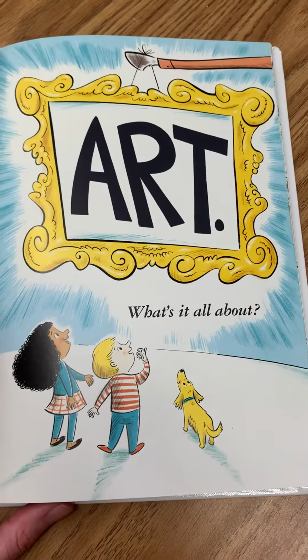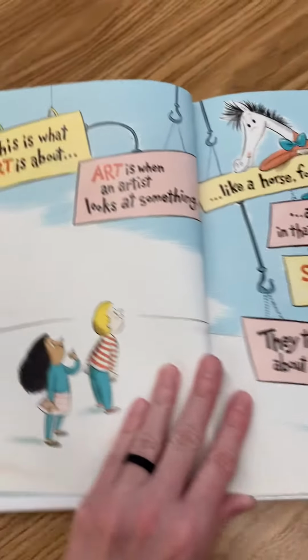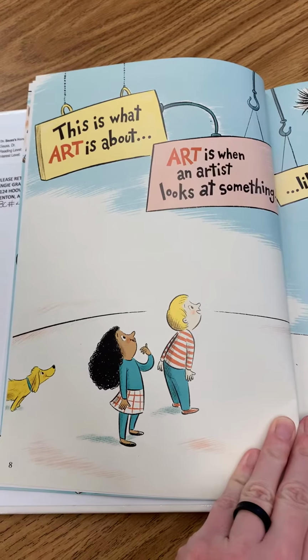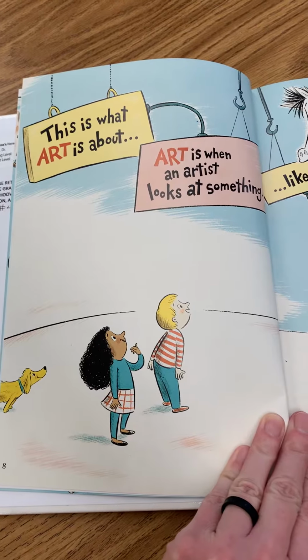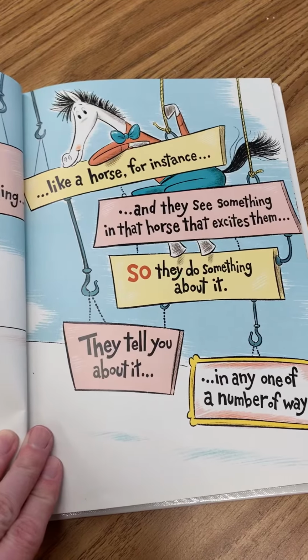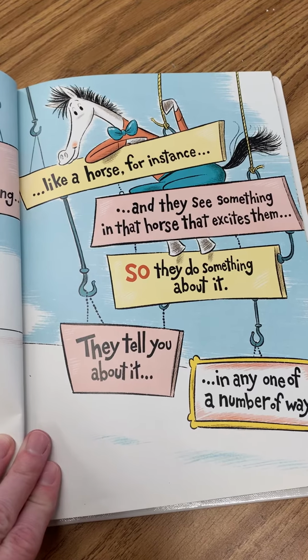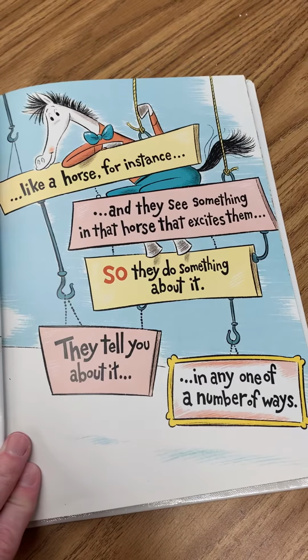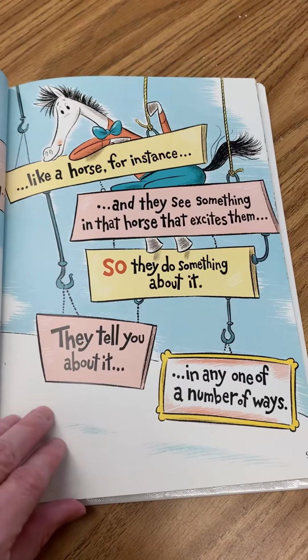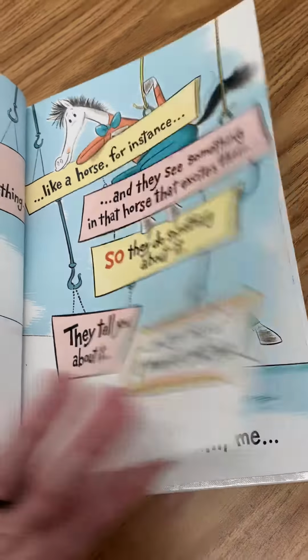Art! What's it all about? This is what art is about. Art is when an artist looks at something, like a horse for instance, and they see something in that horse that excites them. So they do something about it. They tell you about it in any one of a number of ways.